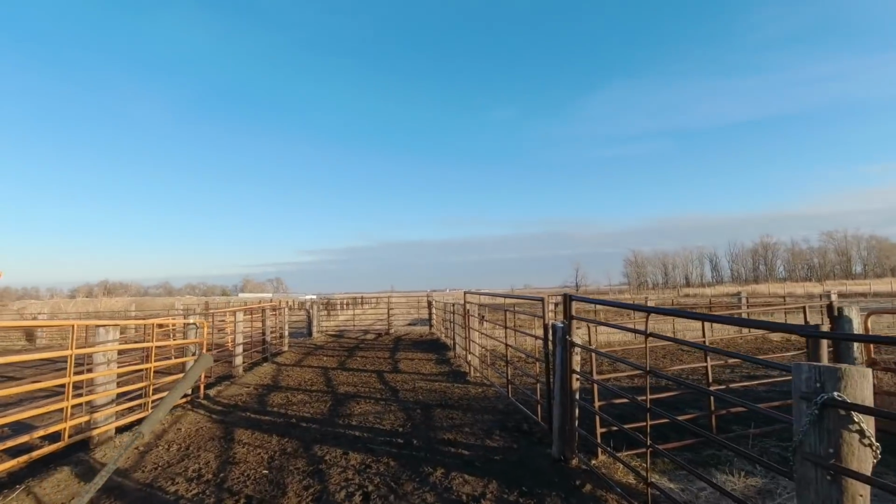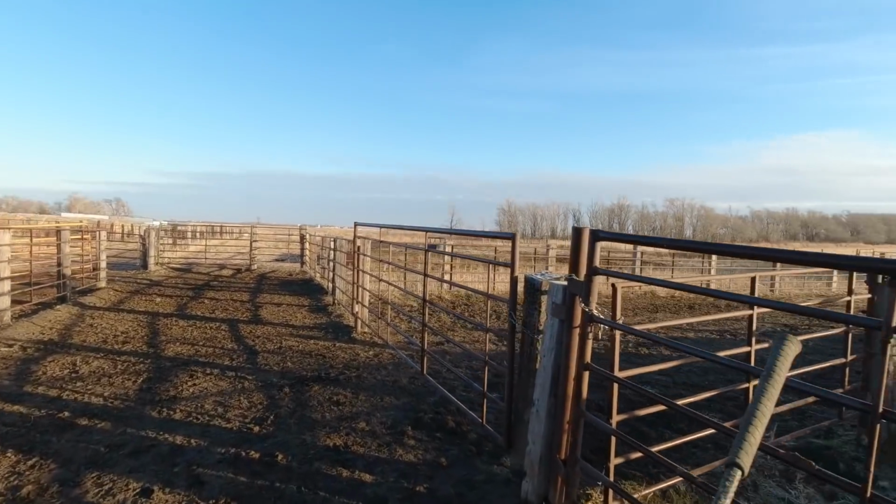Howdy. Today we are working some more critters. We got to move a bunch of them. We're running through about 200 critters. Some are just getting poured. Some need their second round of shots. And so right now we're getting some gates moved. We're going to bring up the bred heifers in the middle pen to get them out of the way. And we'll start getting up the others. We're going to be running a lot.